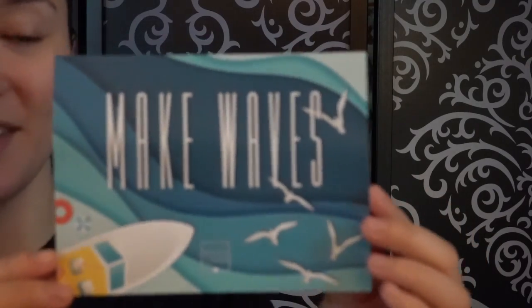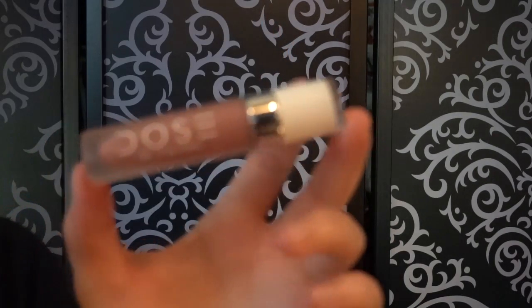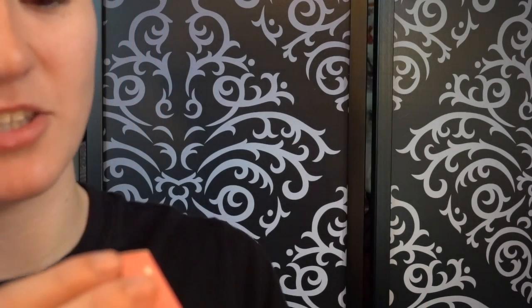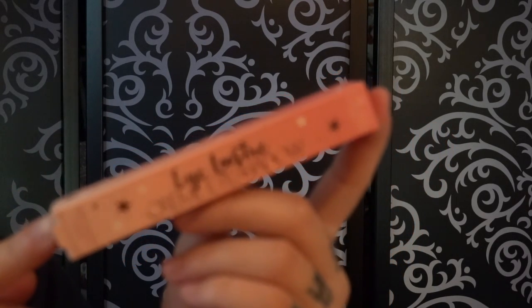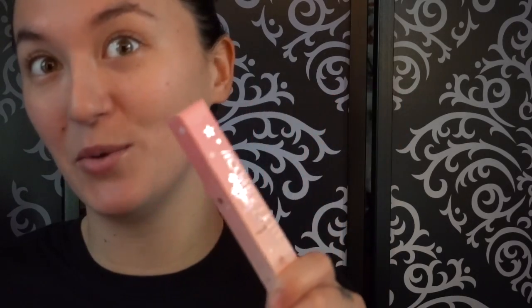I'm sure by now you guys already know the theme is Make Waves. I did get Dose of Colors in the shade Stone. That is really pretty packaging. Ooh, and I did get the Eye Lustrous eyeshadow, and I got this in the shade Cupid. I really wanted the shade Ice, so I'm gonna leave this in the package, and if anybody has the shade Ice and they want to trade for it, let me know.